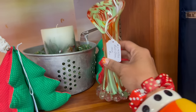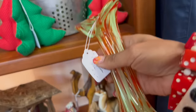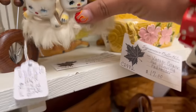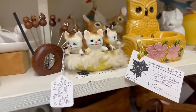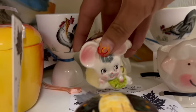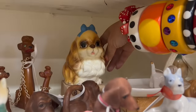This is a cool vase. It's probably Chinese, but still, $12, 30%. Oh my gosh, look at the fuzzy ceramic cats in the basket. That's adorable. How much is this? $17. Yeah, that's about what I'd get for that too. And a little mousy mushroom. Is that Mary mushroom? No, mousy, I can't remember what it's called. Good grief. What kind of kitsch fanatic am I? I think my brain's frozen.